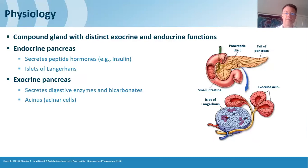So a little bit about the physiology. The pancreas is an organ found deep inside our abdomen, sitting just below the stomach, and it has two distinct functions. One is called endocrine function, and one is called exocrine. For the endocrine function, everyone hears about someone who has diabetes and doesn't make enough insulin, and that's because the pancreas produces that hormone. There are a number of other hormones made by the pancreas, but the major one is insulin, and they're made by cells called the islets of Langerhans.